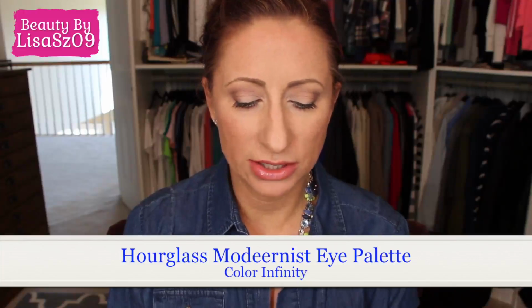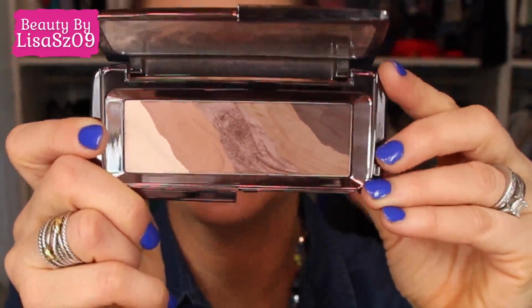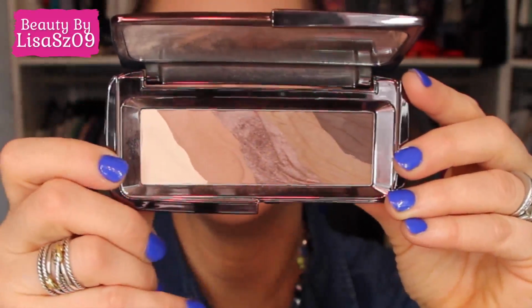On to eyes. Sorry, let me get a couple of things here. Okay, on to eyes. I'll start with eye shadows. The first one, the one I have on today, the Hourglass Modernist Infinity Palette. I'm going to do a review on this soon. This is what it looks like. These are just gorgeous. I thought I was going to hate them without the dividers. My OCD was going to kick in, but this thing is so beautiful. It is so worth it. Kristen, I know we're on the same page here. I think you should give it a try. I know you're against it for the same reasons I was, but I love it.